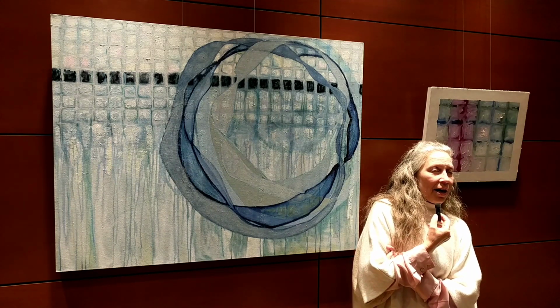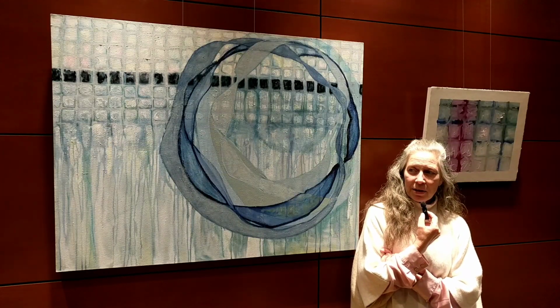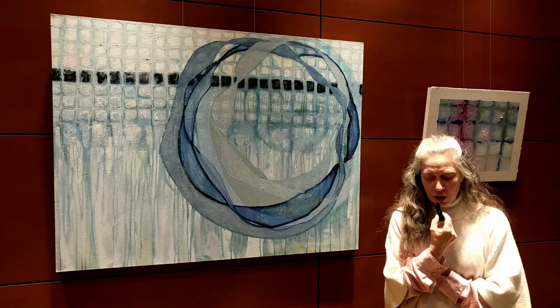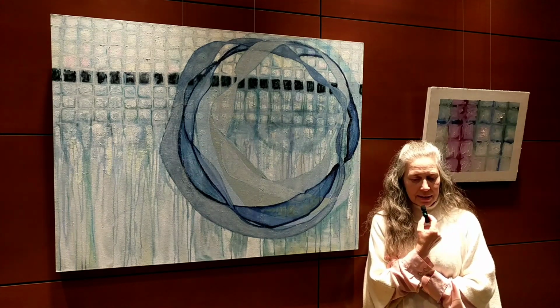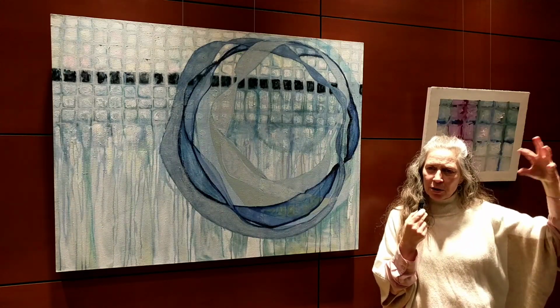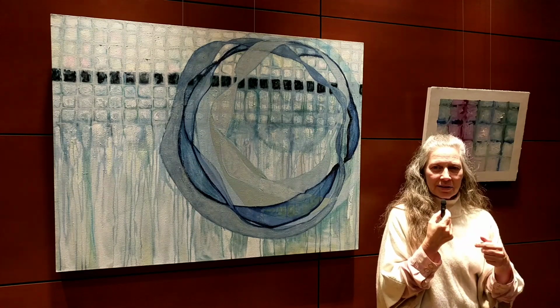The artist that I am super influenced by is Louise Bourgeois. Does anybody know who Louise Bourgeois is? She's a French artist. Has anybody seen the big spider things that are in Barcelona? I think there's a permanent one in Barcelona. I think there's one in California. Am I remembering correctly? Is anybody? Arkansas? Arkansas.